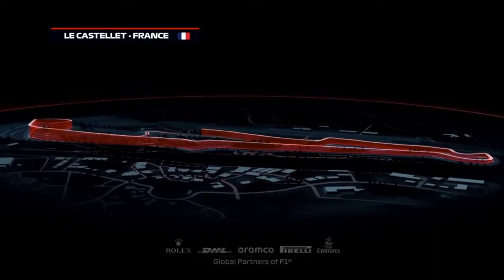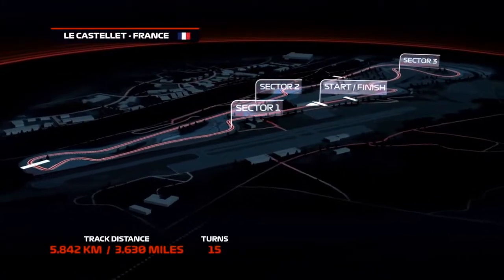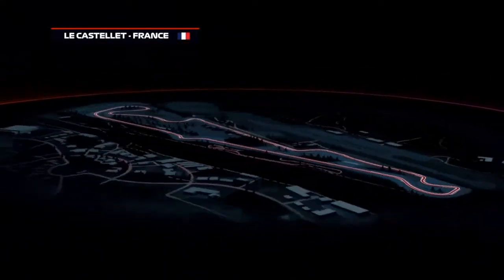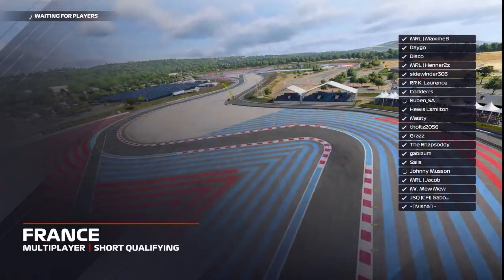Which is unfortunate because this circuit has so many different configurations that could be used. Some perhaps more exciting than others. But as we load in, place your bets, ladies and gentlemen, on the weather. Will we see the sprinklers on today? Will we see, indeed, the sprinklers from the sky? That could provide some interesting racing.